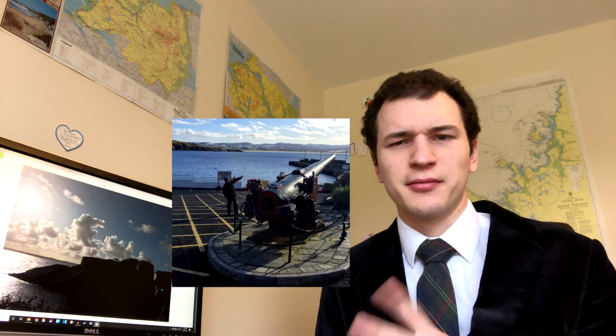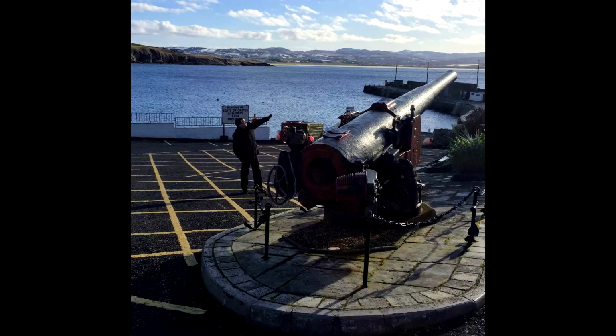So what we're going to be talking about today is this gun. Not just the gun, but also the ship that it came on. Now this is not far from my house, as I said, but more than 2 kilometers away. And just take a look at it.